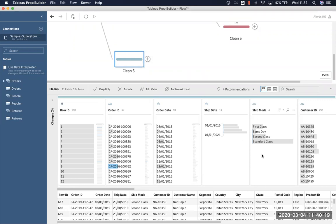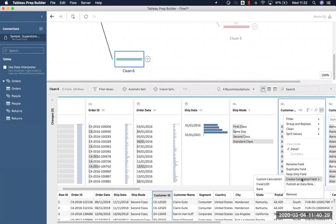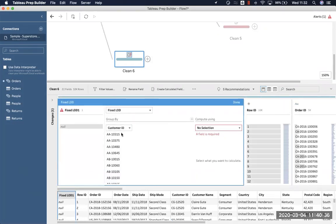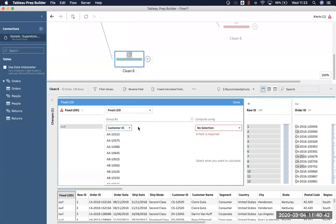Here, we can see we can use our customer ID to do this. So I'm going to go into my customer ID, scroll across a little bit so I can get to my three dots, go down and create, this time, a fixed LOD. Now, because I've started from my customer ID, you'll see that customer ID has been brought in. I'll still have the ability to select any field I want within my data set, but it's just shortcutting that a little bit more for me.